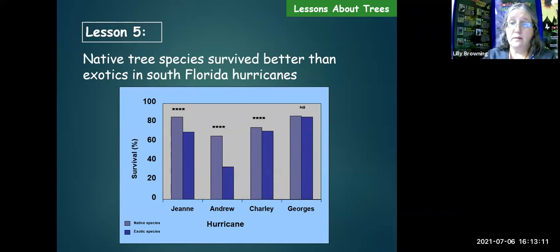Now, they found out in their lesson number 5, native tree species survived better than exotics, at least in the South Florida hurricanes. That stands to reason, doesn't it? There's a reason that they're native species because they do well here in Florida. And living in Florida includes living through storms. So we can see this light purple represents native trees and the darker purple represents exotic trees. We can see in every one of these hurricanes, native trees outperformed non-native trees as far as hurricane survival.